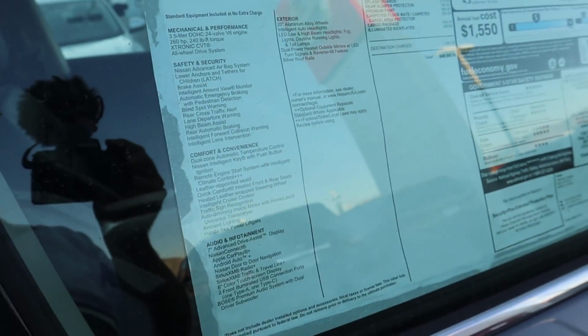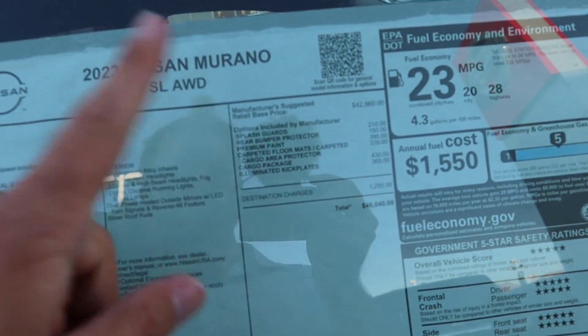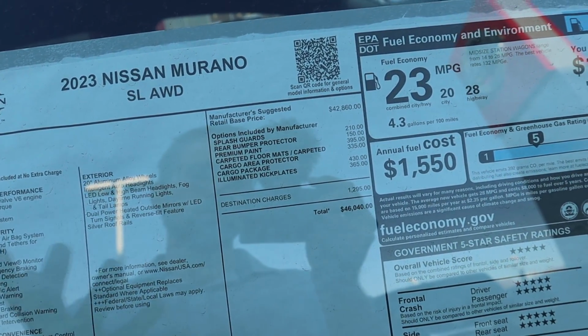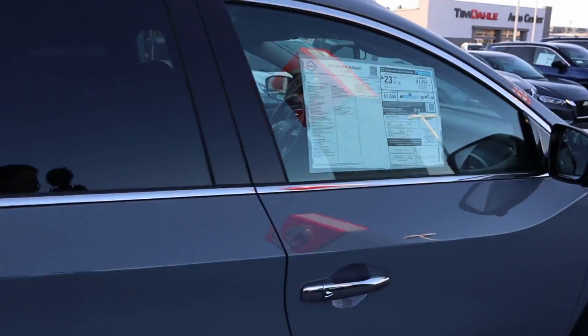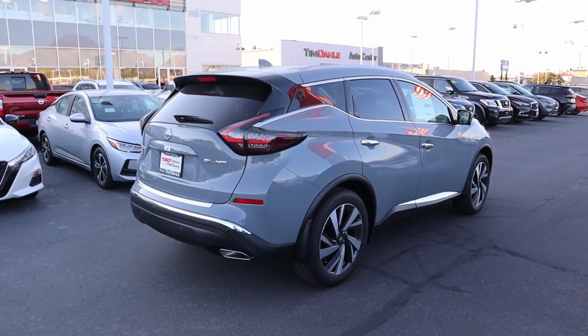So here's our window sticker for this Murano, and you guys can see almost everything is standard equipment. That's something that's cool about Nissans. Base MSRP is $42,860. There are some options added to this. I guess this is a premium paint color, but $300 for, or $400 rather, for a premium paint color, not too bad. $46,040 is the total MSRP, and let's see how it scoots.